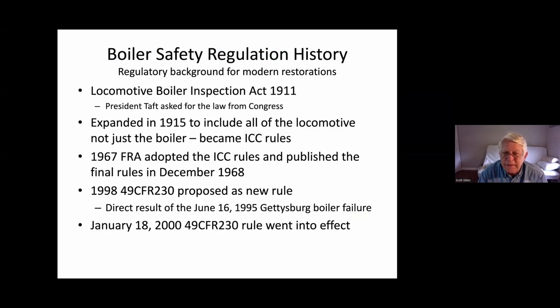So let me go back and refresh everybody on why you take these apart every 15 years or 1,472 service days. The federal government got involved many years ago in regulating steam locomotives. It started with the Boiler Inspection Act in 1911. What really changed the industry for tourist railroads and operating steam locomotives in this country was the June 16th, 1995 Gettysburg boiler failure and explosion. And that triggered a rulemaking process that resulted in 49 CFR Part 230 that describes what you have to do in order to operate a steam locomotive in the United States.